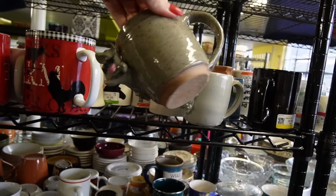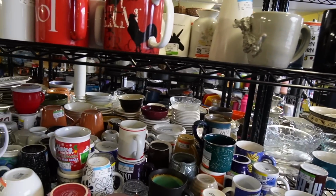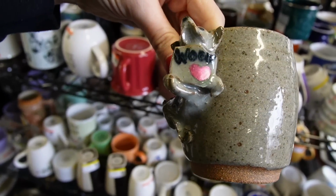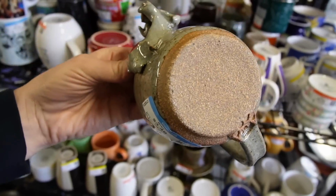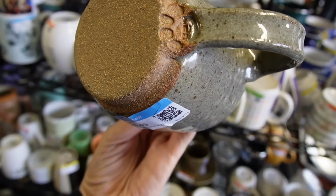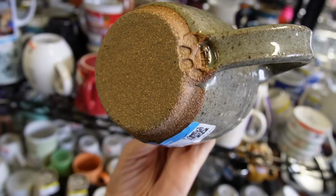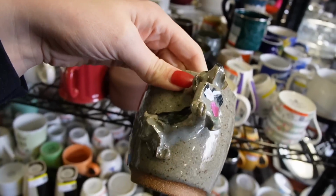Oh my goodness. I am so glad we came over to check out the mugs today because look at this. That is adorable. Woof. There is a paw print on the handle. That's all we have got to go by. Maybe a Lee? I don't know. There's two of them though.